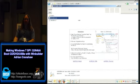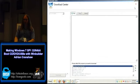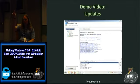It doesn't automatically bring up the download center. But I want to check for updates, even though I just downloaded everything. So I'm going to go underneath updates. Instead of recommended, I'm actually going to choose complete and suck down absolutely everything. You can also hand choose which ones you want to select by using those little check boxes.